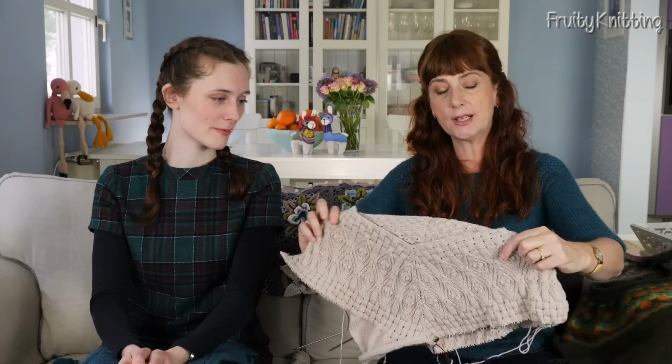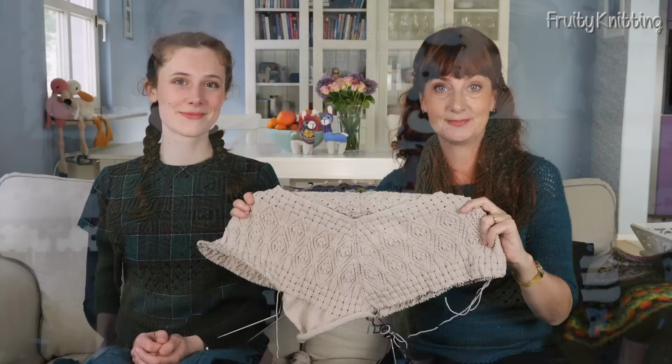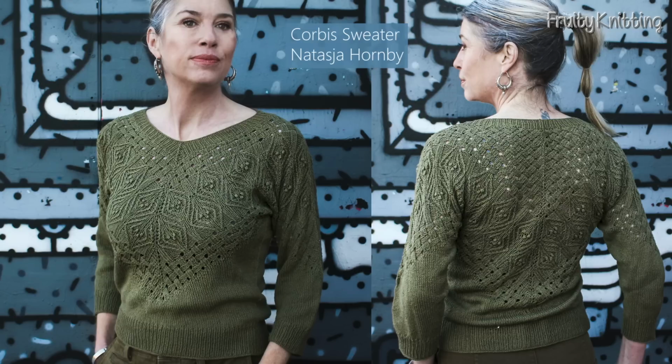So I'll quickly tell you about this project. I'm not going to go into a lot of detail about it because we've got a really full program this episode anyway. But it's such an exciting design, so I want to show you a picture of how it's going to look when it's finished. So it's called the Corbis Sweater and it's by Natasha Hornby. It's such an interesting construction because you knit it from the top down and partially on the bias, and it starts with a basket weave yoke that then morphs into a twisted stitch pattern with a diamond shape and lots of bobbles, and then it morphs back into the basket weave pattern before turning into stockinette.